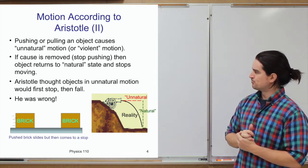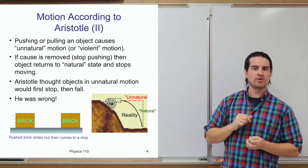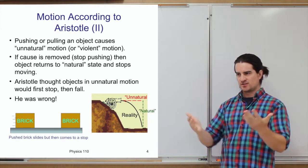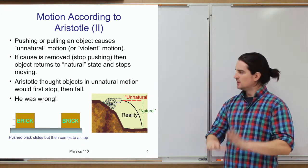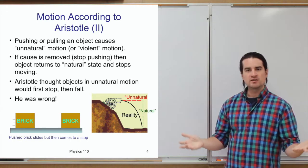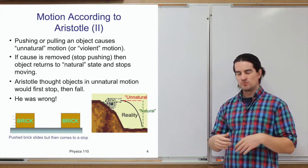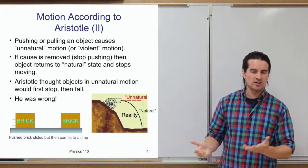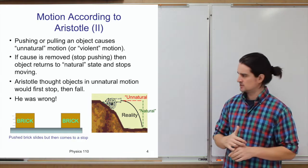I think. Yeah. So he had ideas of why things kept going in motion when they weren't being pushed, and it had to do with the air moving around and moving back in and kind of pushing along still. It was a theory, it was scientific, and the reason it was scientific is it could be proven wrong, and it was proven wrong. Aristotle's ideas of motion are incorrect.